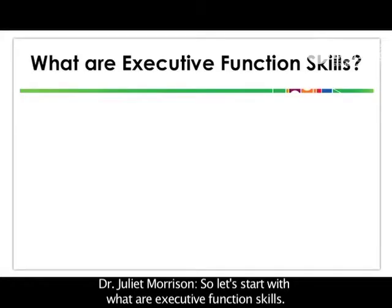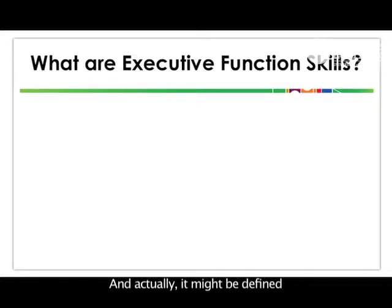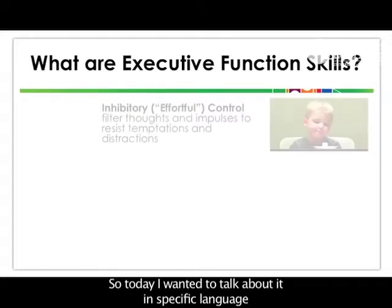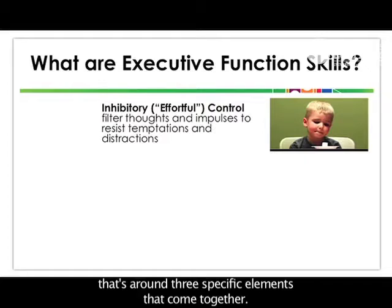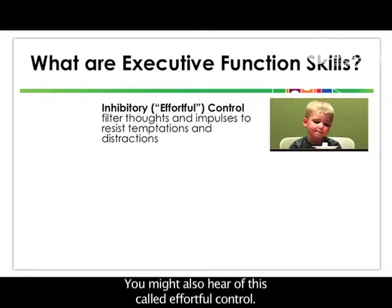So let's start with what are executive function skills. Many of you might have heard this term executive function before, and actually it might be defined a little bit differently in different audiences. So today I wanted to talk about it in specific language that's around three specific elements that come together. And the first is inhibitory control. You might also hear of this called effortful control.